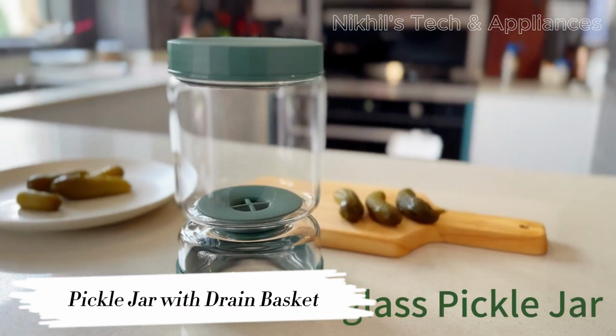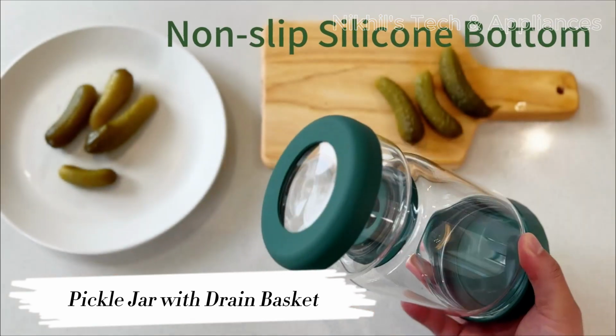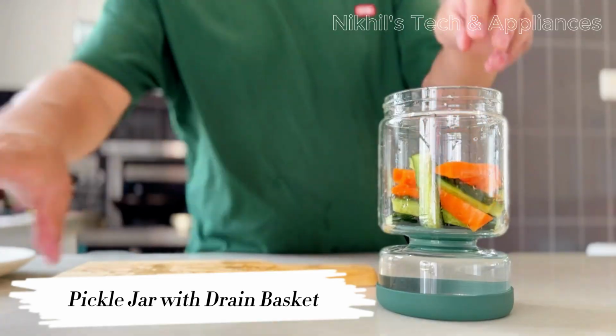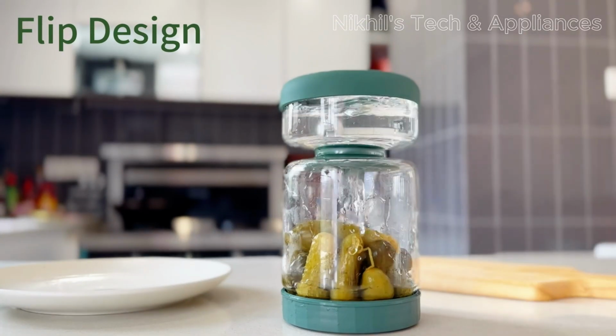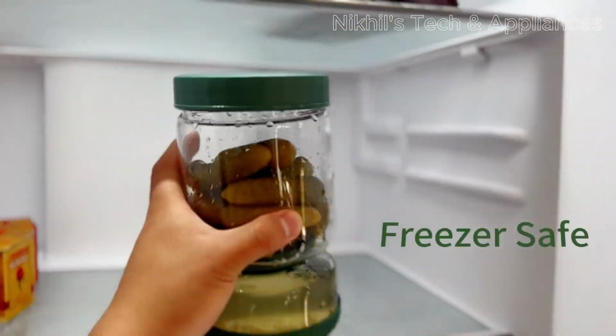Pickle Jar with drain basket. Love pickles but hate digging into oily jars? This pickle jar comes with a built-in strainer basket to separate liquid from solids. Just lift the basket and your pickles are ready to serve. No dripping hands. The jar is airtight, reusable, and keeps your pickles fresh longer. Also great for olives, jalapenos, or small snacks in brine. A mess-free solution for every pickle lover.